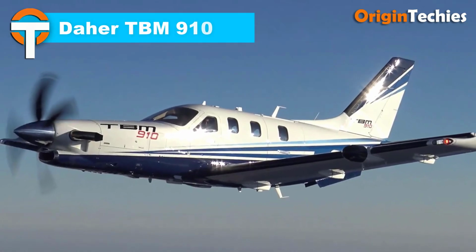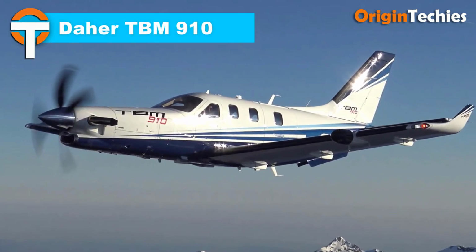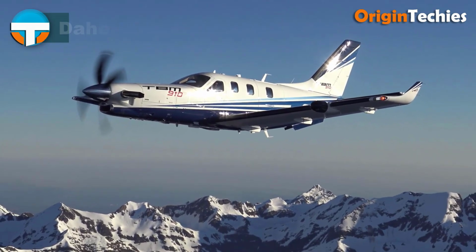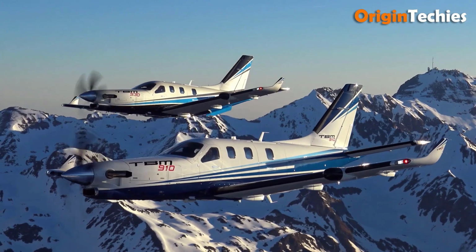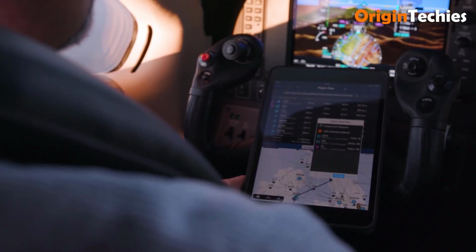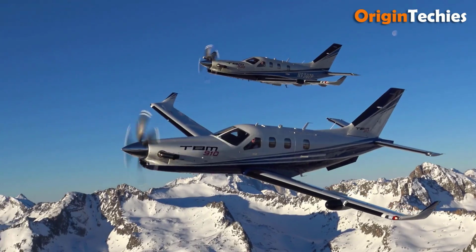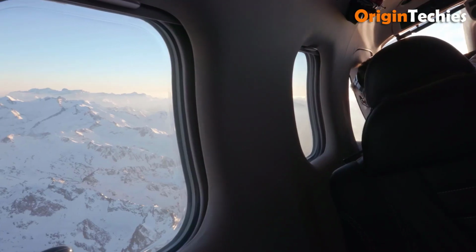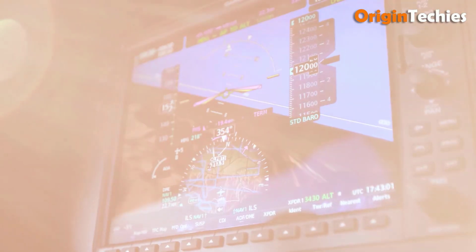Daher TBM 910. The Daher TBM 910 is a high-performance single-engine turboprop aircraft that offers a blend of speed, efficiency, and luxury. Powered by a Pratt & Whitney Canada PT6A-66D engine delivering 850 shaft horsepower, it achieves a maximum cruise speed of 330 knots true airspeed and a range of 1,730 nautical miles.